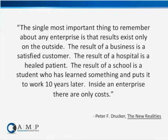The single most important thing to remember about any enterprise is the results exist only on the outside. The result of a business is a satisfied customer. The result of a hospital is a healed patient. The result of a school is a student who's learned something, puts it to work 10 years later. Inside an enterprise, there are only costs. Well, what does that mean?